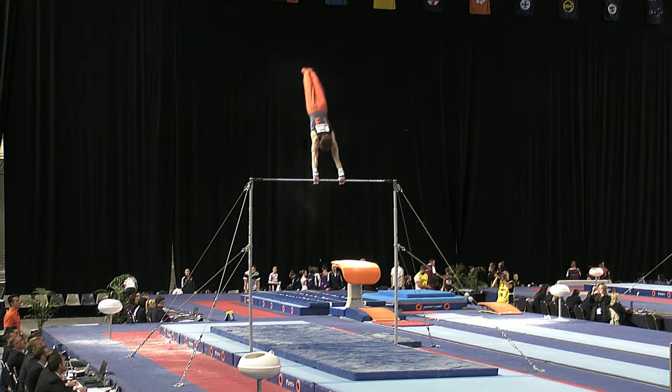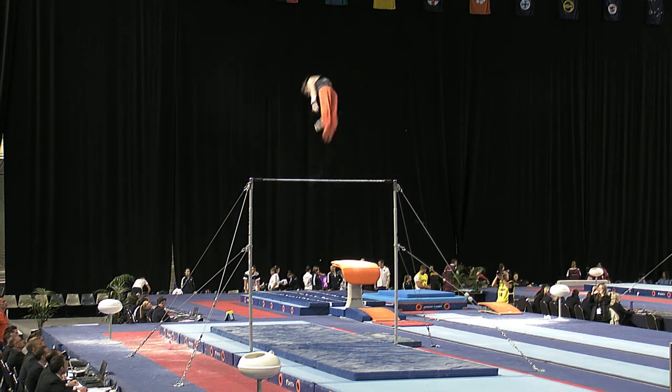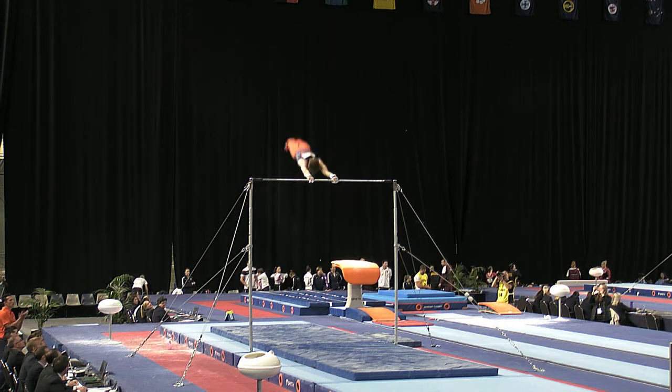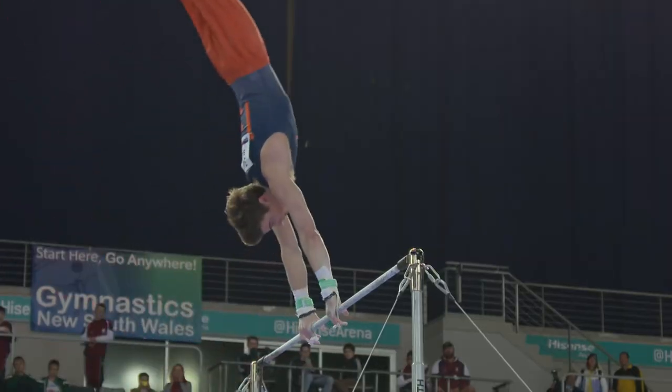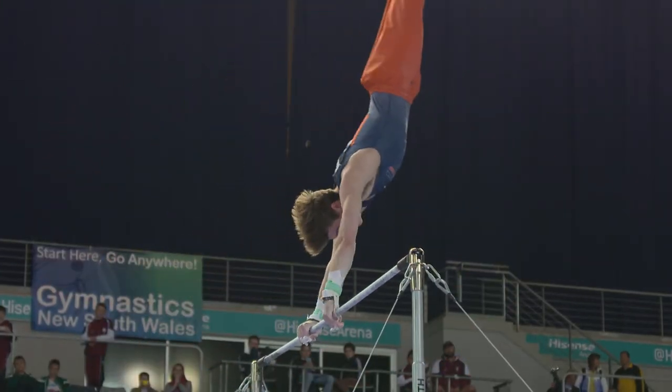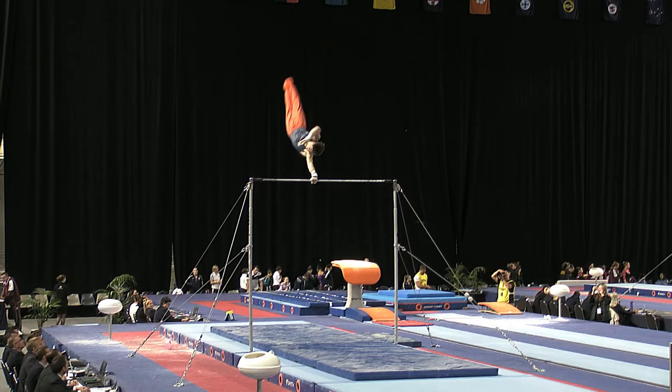Tyson Ball could well and truly win this event. The Kasamatsu double layout with full turn. Most people are only able to do that one as a dismount. Tyson over the bar to catch the Kolman. Good execution as well as high difficulty.